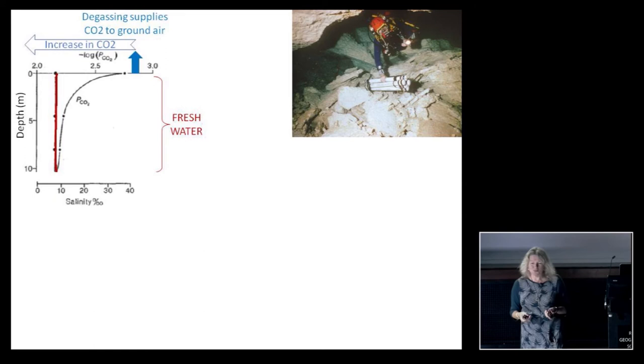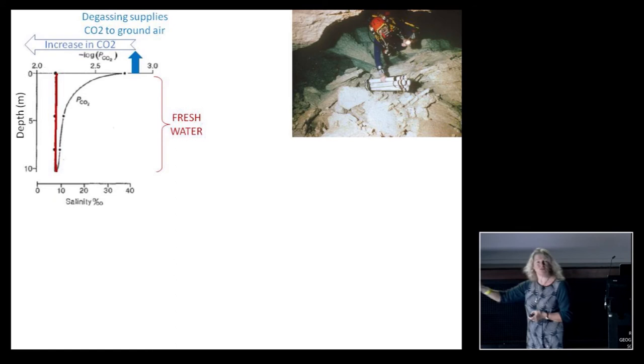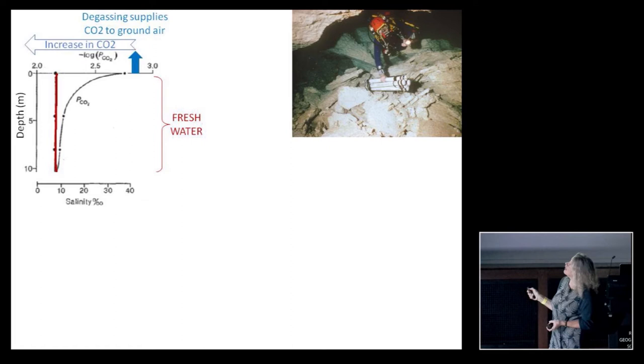And what we're going to look at initially is what happens at the water table and below the water table. So the salinity in red is pretty constant. The blue line has disappeared, but the blue line shows the partial pressure of carbon dioxide in the water. Now, this is a negative log. So as we go from right to left, it's actually increasing, which, if you're not used to PCO2, is well worth remembering. So what we can see at the surface of the water table is we have the lowest PCO2, and PCO2 is increasing with depth.